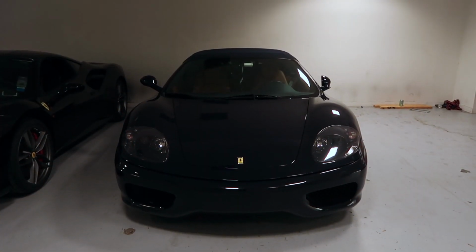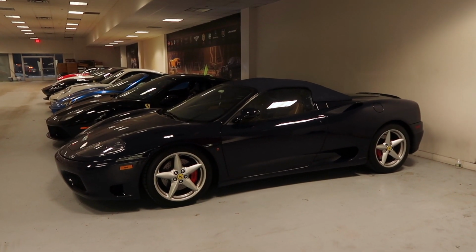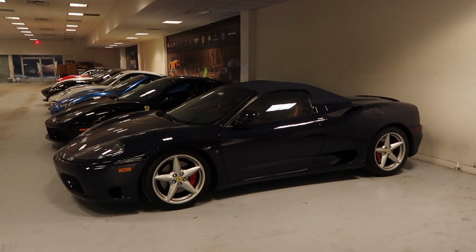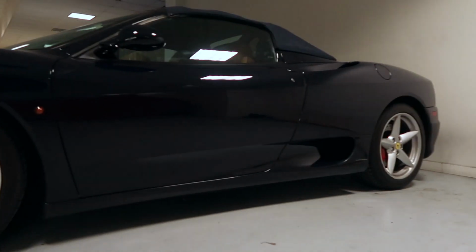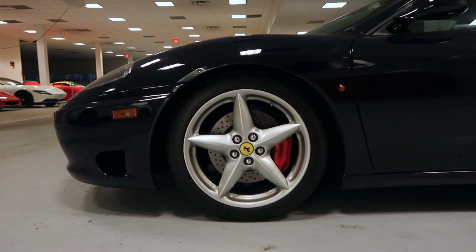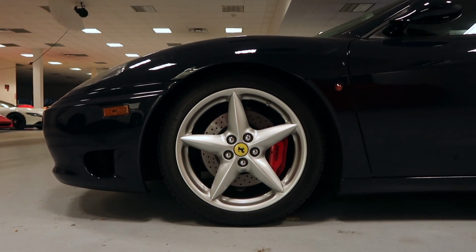Here we've got a blue Ferrari 360 Spider with a tan leather interior and a blue convertible soft top. I love that it has silver wheels because black wheels just would not look good on this car at all. This color is too dark for black wheels, but I'm not really feeling those red brake calipers.